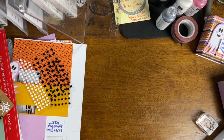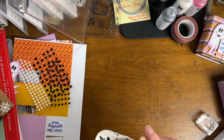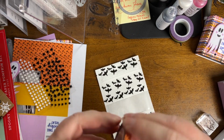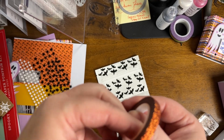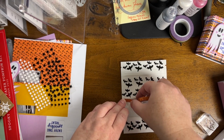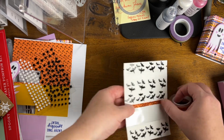So if you're not familiar with the washi tape, this is available in the mini catalog of July to December. You can get a 4-pack, 4 rolls in different Halloween colors, orange, black, purple, and green. And you can add them just here and there on your projects and create this really vivid, shimmery pop of color on what would, you know, otherwise be an adorable treat bag, but this just really elevates it in my opinion.